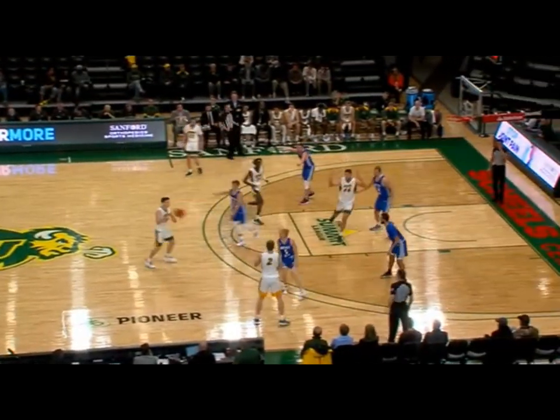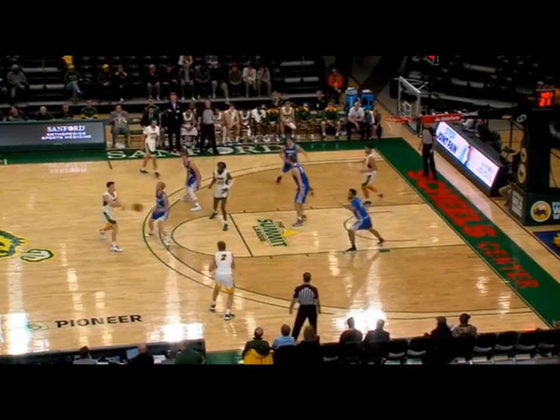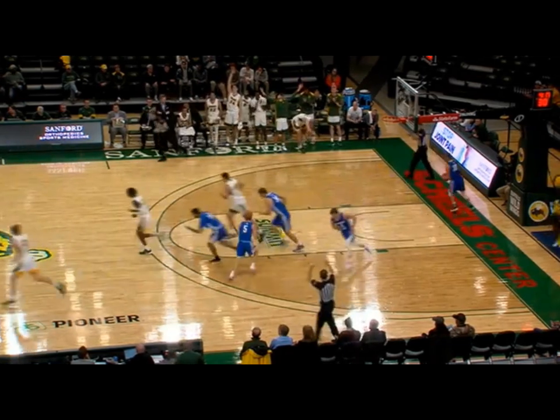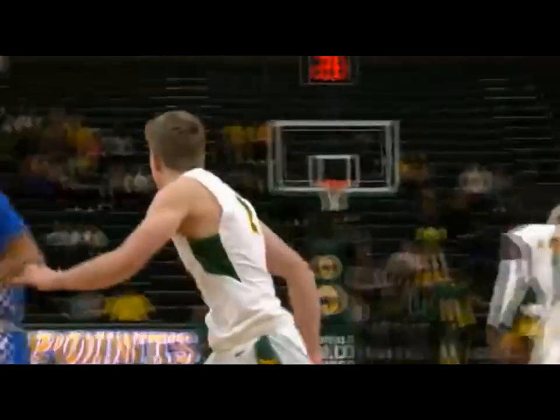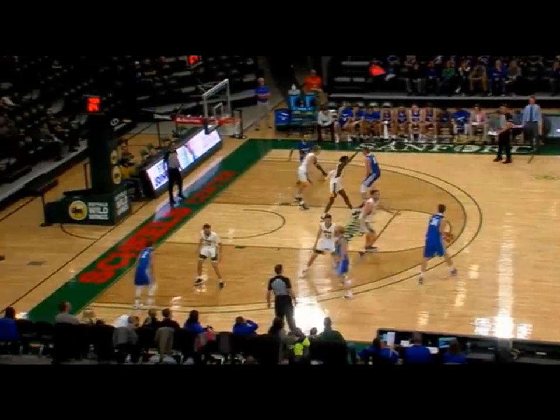Mayville State's got quite the history with Tim Miles and Craig Smith. Sure do. That's a great coaching tree right there. Craig Smith at Utah State, good team. Notek's three from the right wing, nothing but the bottom of the net. And Notek gets his first bucket of the season, 82-49 Bison.